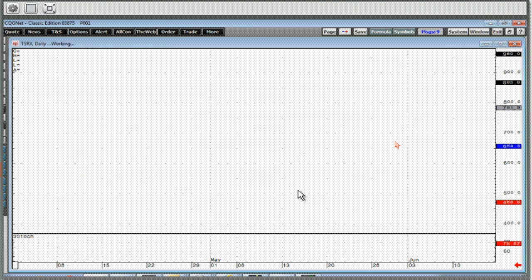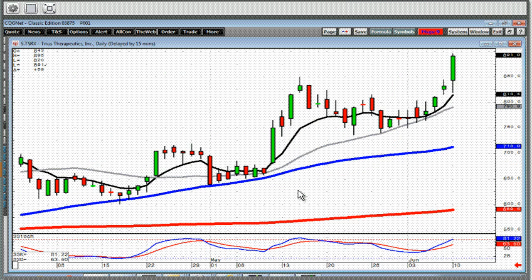TSRX. There's that doji. Notice where the doji is, right about the resistance level. If it opens positive, what's that tell us? They're going to go positive. And if they go positive, what's that telling us? They're breaking out through this level, coming out of a fry pan bottom.